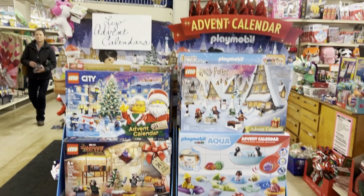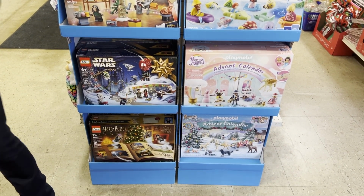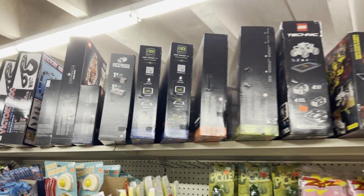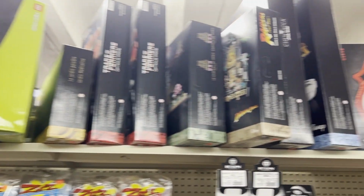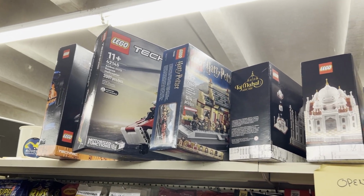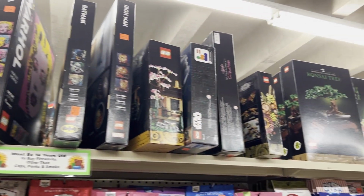At the front of the store, they have the advent calendars and more of the higher value Lego Ideas, Icons, Art sets, larger Disney sets, etc. They even had the Tranquil Garden set, marked down to $89 from its usual $109 retail. I'm sure you can spot some gems I'm missing. If so, let me know in the comments section.